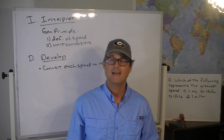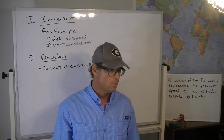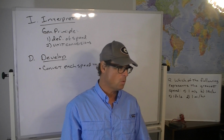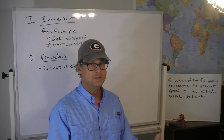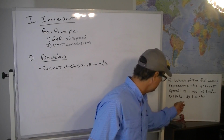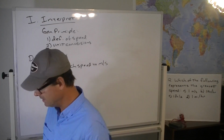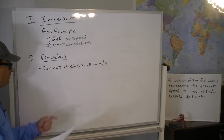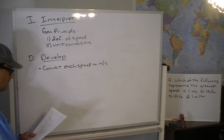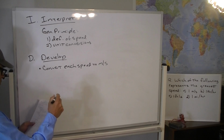That's kind of like asking, well, which weighs more, 3 pounds of feathers or 1.5 kilograms of lead? You need to convert them all to the same units to be able to compare them meaningfully. It's convenient to use meters per second, and we get some practice converting to meters per second, which is the unit of speed and velocity that most physics courses use.